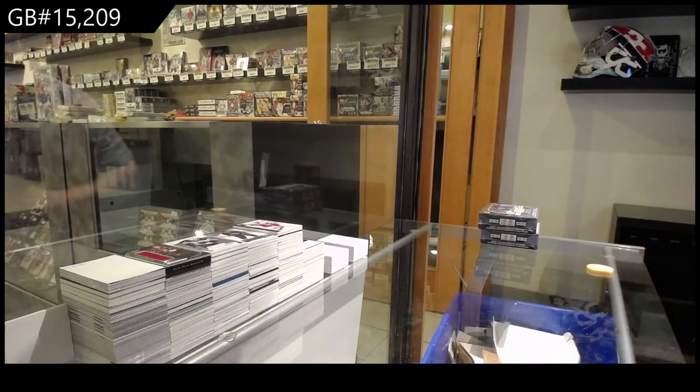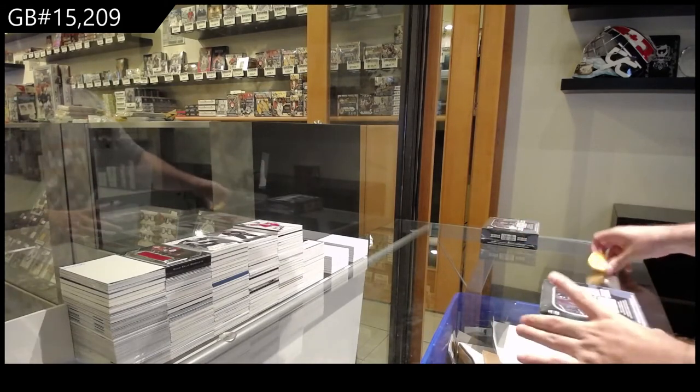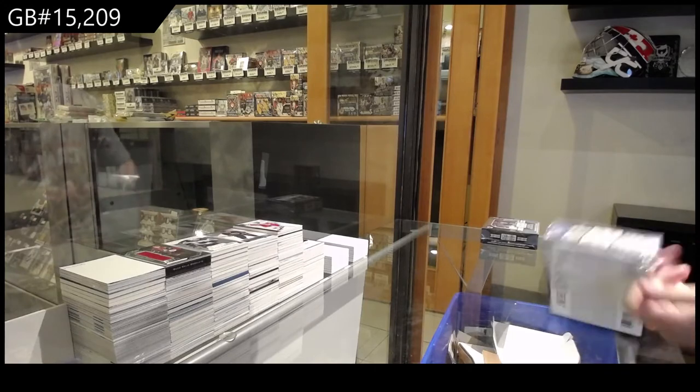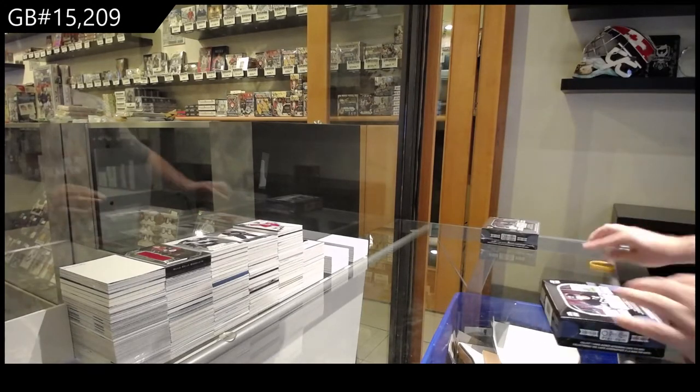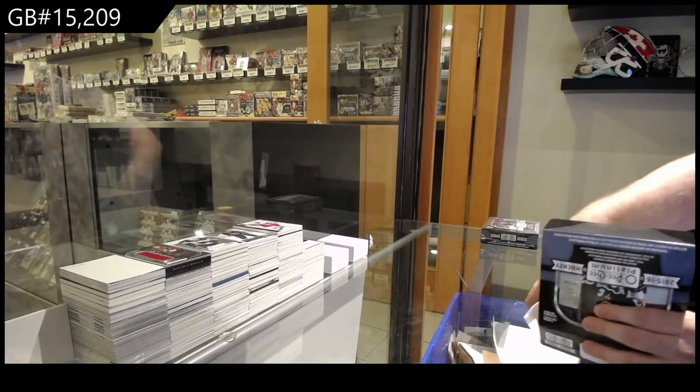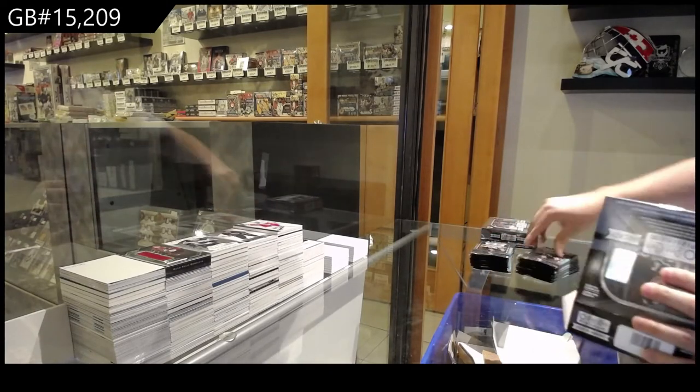Starting off CNC break number 15,209. Platinum. All right. Probably should have taken out the garbage, but whatever. What?